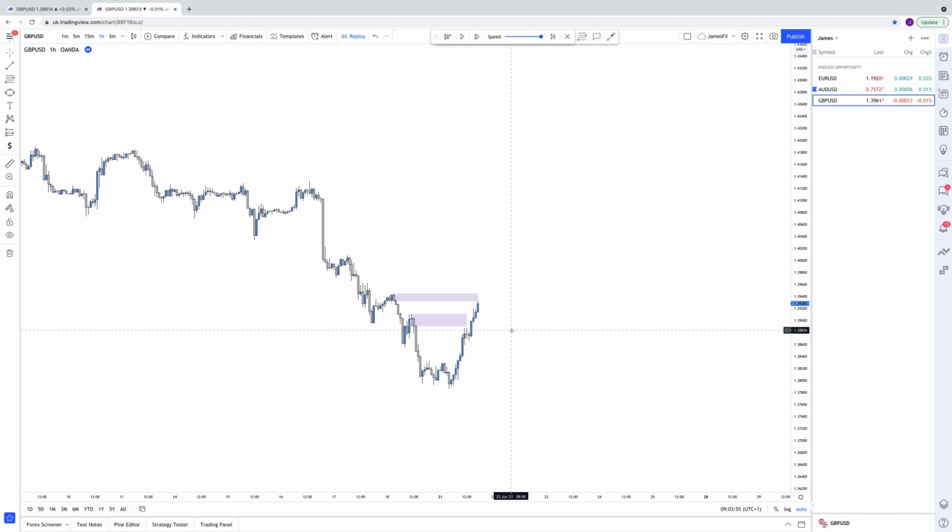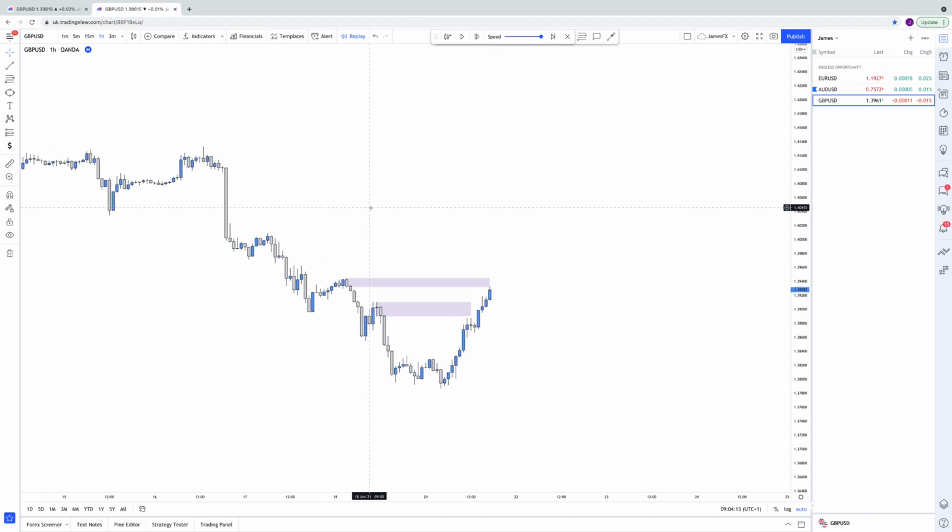I think once people see price coming into, say, this order block or supply zone up here, they just focus fully on the sell, when really there's a lot of opportunity coming into that level that we can take advantage of. So firstly, on the hourly, just zoom right in.